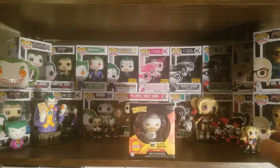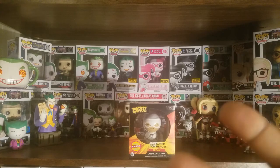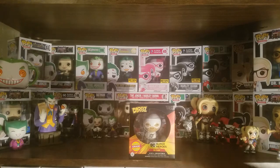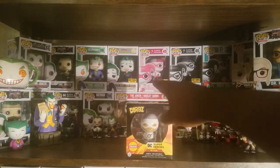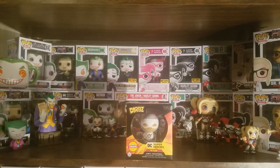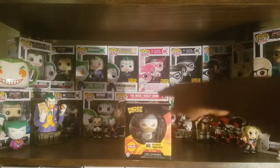And then Sherry Stover did send me the Daryl Dixon Dorbs Chase figure. She was nice enough to send that one my way. So right now I have 2 Chase Dorbs figures and just 1 Chase Pop figure. Not a lot of Chase figures in my collection, but hopefully that will change. And like I said, it's very cool to find this little fella here. Definitely gonna hang on to him, because I feel like my friend brought me luck in finding him.